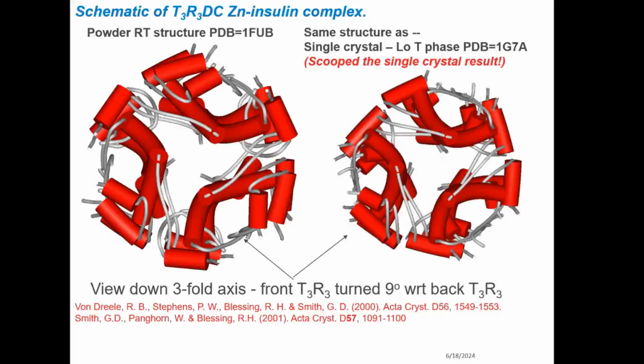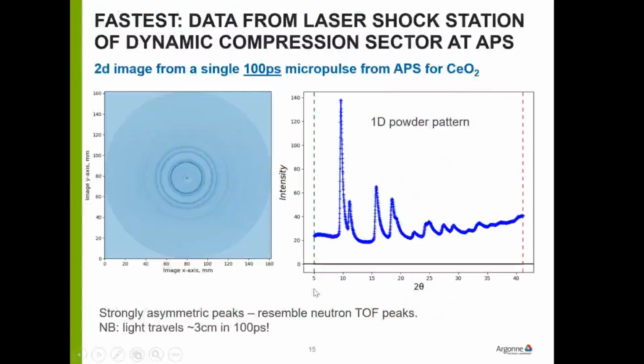And they said, you scooped us, because they had found the same structure in a single crystal that had undergone a phase change because of the compression by the cryoprotectant stuff that they put around the crystals to protect it from evaporation. And that stuff had tracked it around the crystal and converted it from this single cell to the double cell. So there's the single crystal structure. There's the powder structure. It's basically the same thing. Okay.